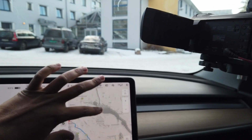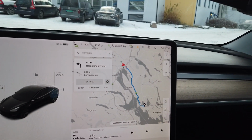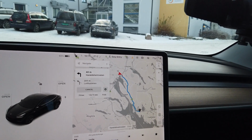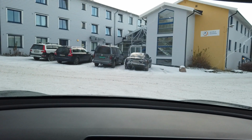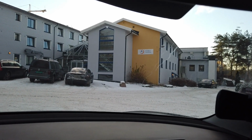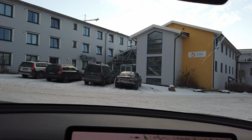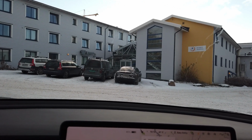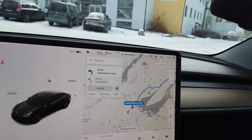Especially because I'm familiar with this car and I'm not so familiar driving around in Norway, especially in these winter conditions. As you can see, there is lots and lots of snow. It's not raining, but it's really snowy and slippery conditions. The winter tires are really amazing here compared to what we have in Germany.